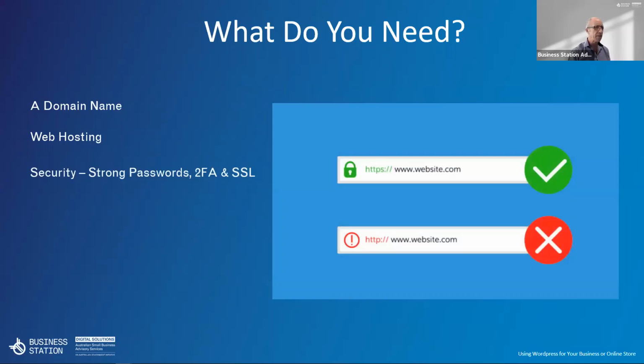Touching on security, as I just did, that's another thing you need to really take into account if you have a WordPress website. Unlike the other platforms, because you're self-hosting, because it's open source and a range of other things, it's really imperative that you take security very seriously. So that includes enforcing strong passwords, two-factor authentication, SSL certificate, as demonstrated there in that slide.